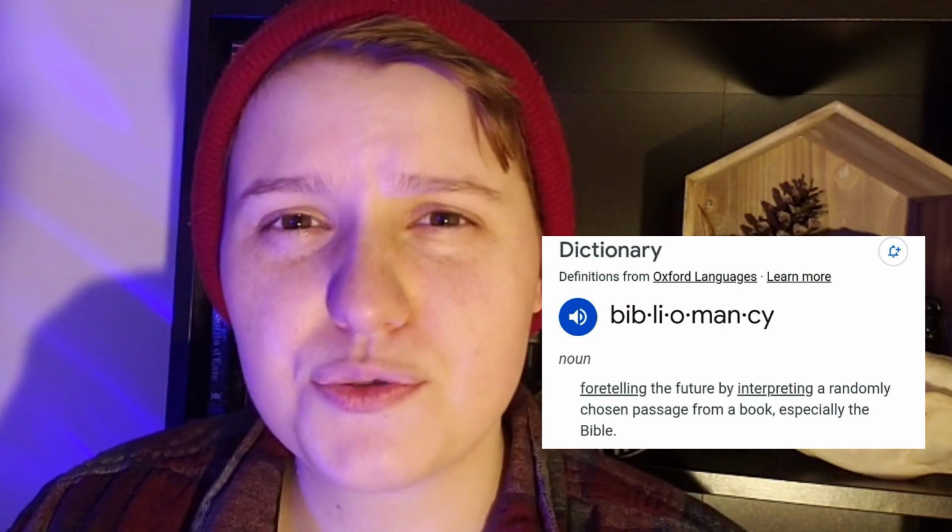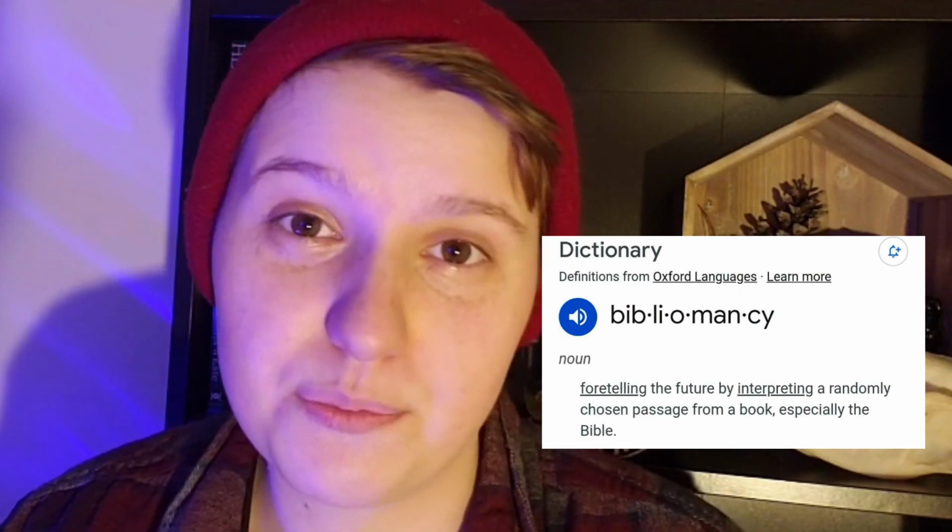Bibliomancy is typically used with Bibles, but it can also be used with any sort of book. You can use it through one-word divinations where you flip to a page and then point to a word and then you use that word. Or you could flip to a page, read the page, use the page for divination, or flip to the page and then read the whole story if you're using an anthology.